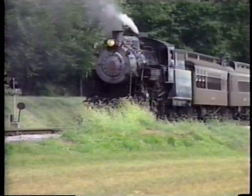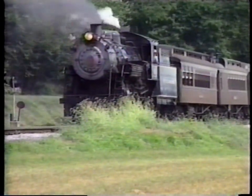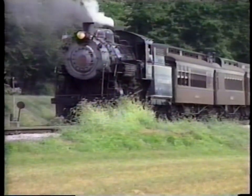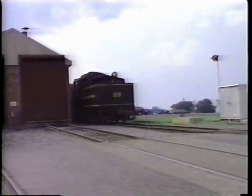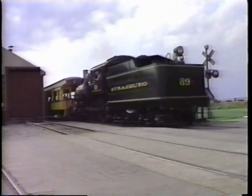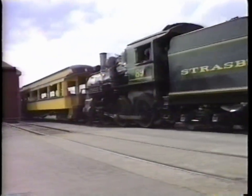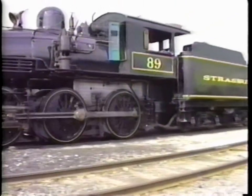After continuing to Lehman Place, the locomotive does a runaround and begins her return trip towards Strasburg by steaming west as far as the Groff's Grove siding. While number 90 waits her turn on the siding, let's head back to Strasburg for the second train of the day, powered by the Strasburg 89.